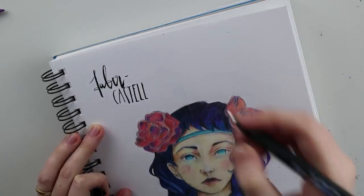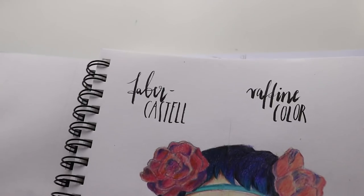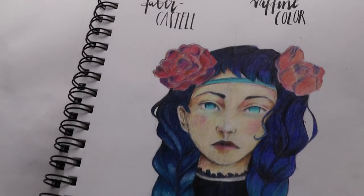Now I finally finished my drawing, and what do you think? Do you prefer the left side, the Polychromos version, or the right side? Just let me know in the comment section.